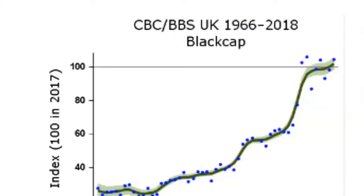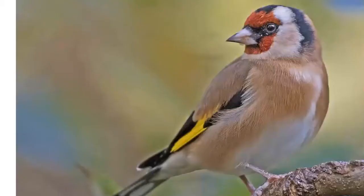And as you can see here, since the 1960s and 1970s, this just seems to be an inexorable increase in blackcaps. So not everything's doom and gloom. There are some good news stories out there for some of our birds. And another barnstorming success are goldfinches. Again, green listed, another bird at 1.2 million pairs across the UK.